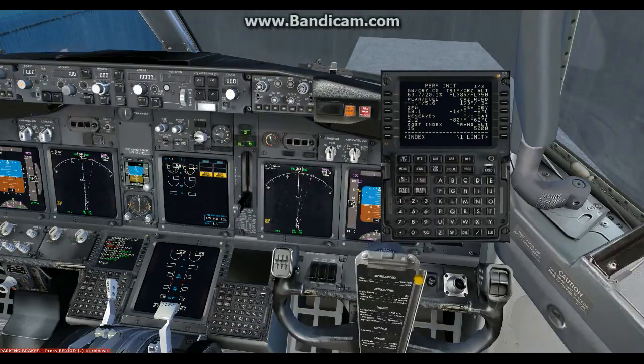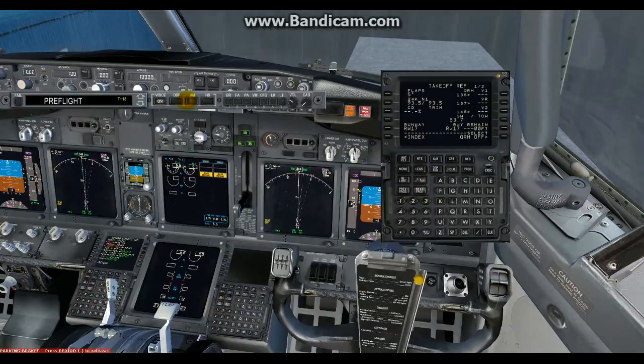And I can see here that the transition level is 7,000 feet. So enter that there and then execute. We're pretty light, so I'm gonna go with a derated takeoff of 24,000 kilos of thrust, or 25,000 pounds of thrust. So takeoff. Hey Captain, the agents want to start sending people out. Can we start boarding? Yes! Okay, I'll let them know.